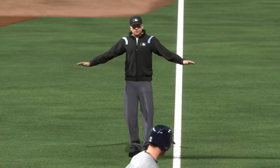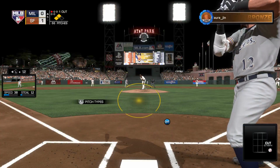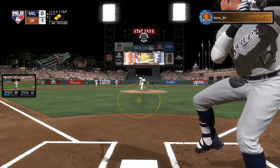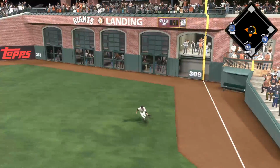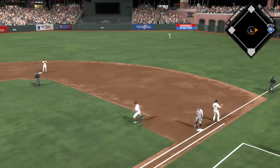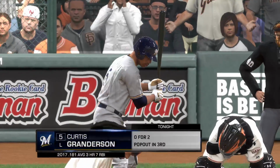And a check swing here. They'll point down to the third base umpire, but no swing on that one. It's ball 1. The 1-0 delivery. He pulls this one into right. That's in there. Base hit. In to score the runner from third. The runner from second crosses the plate. It's now a 2-1 ball game.